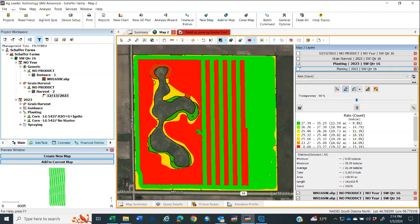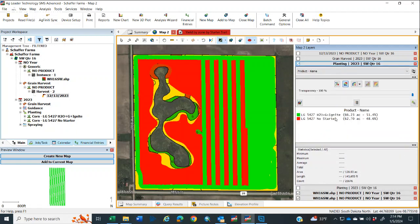Here's the trial. It was an in-furrow application of water generate, which is a microbial catalyst, which stimulates the microbial activity that increases the availability of NPK and other nutrients that are in the soil to the plant. In-furrow puts them by the roots. So for little plants, that's the best location. Or nothing, no starter. Ran it, didn't have anything in the tank.